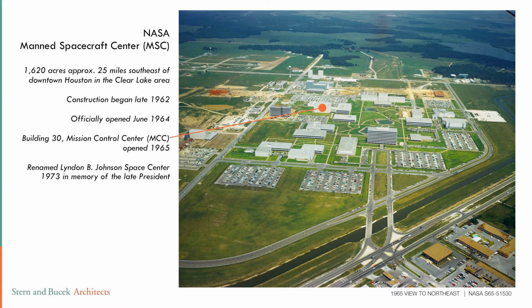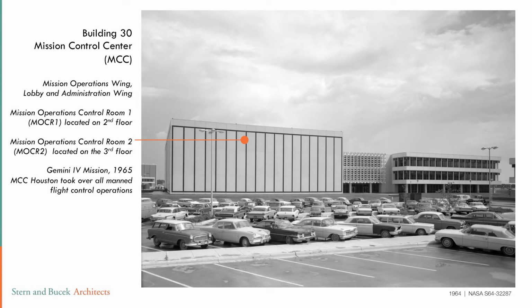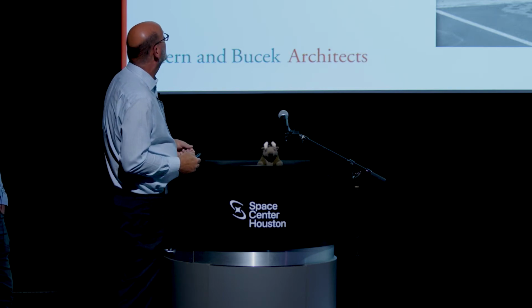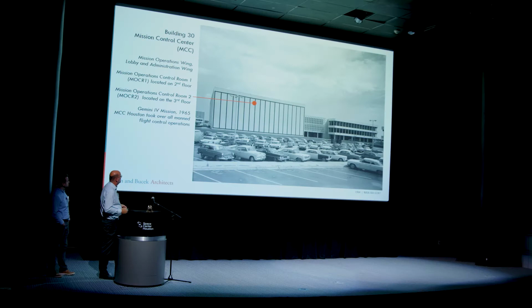But obviously for this base, much of what was happening in Florida was moved here once the missions were launched. And we're going to talk a little bit about a particular building, a series of rooms in Building 30. And this is that room.